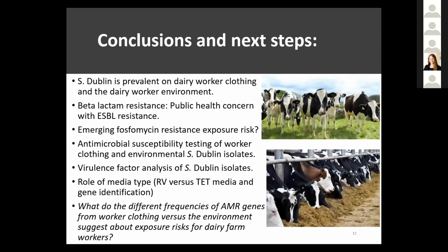As we move on to our conclusions and next steps for this analysis, overall we could conclude from our preliminary isolation that Salmonella Dublin is prevalent on dairy worker clothing and the dairy worker environment. This is a known exposure risk for dairy workers, where Salmonella Dublin is a common pathogen encountered in dairy cattle, both in the dairy environment and within the dairy cow as workers work with them.